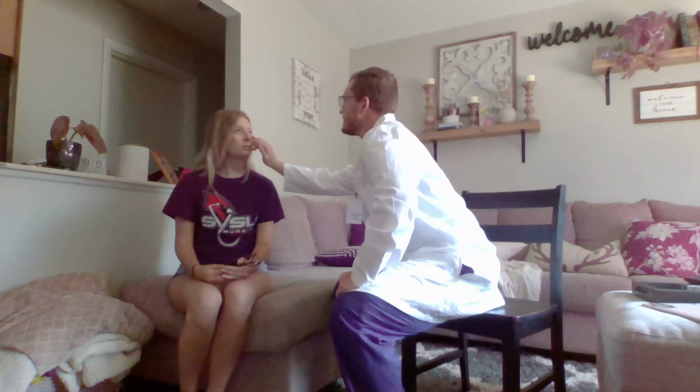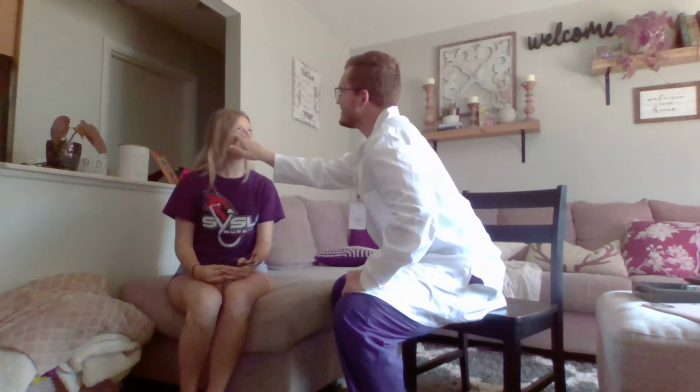I'm looking at her sclera. Sclera are white, her conjunctiva, I'm going to fold them down, are pink. And then I'll have her open her mouth, so I see her tongue, her soft palate, hard palate, her gums, just seeing if there's any discoloration, which there is not.